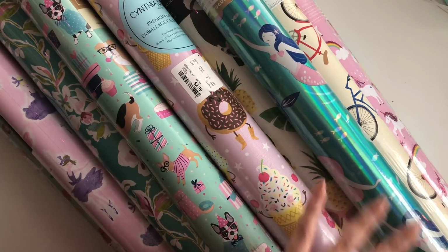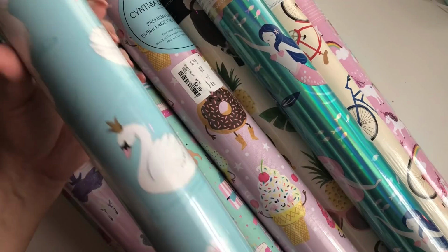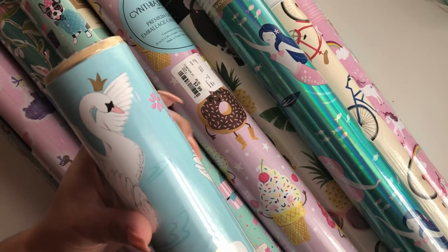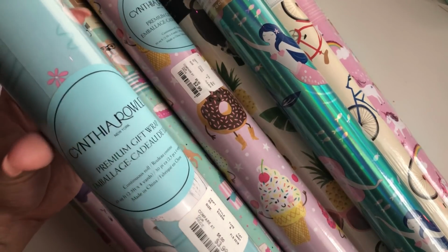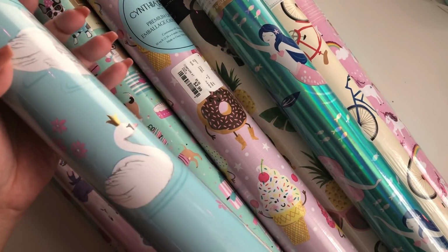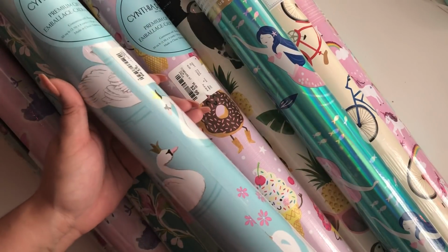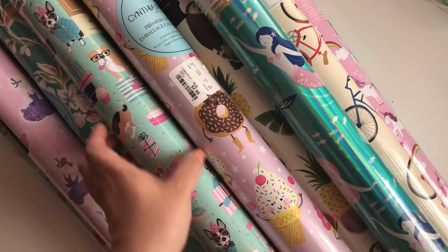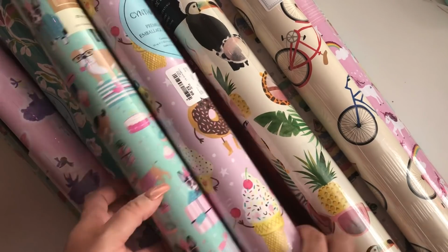Then we have this one, which of course is very Maggie Holmes, with the little swans and the teal blue and the pops of pink. I love how the swans have little crowns. This one is also by Cynthia Rowley. Super pretty, you guys. If you see this, definitely pick it up. It is a must-have. So I'm gonna put some of these back before they fall over.